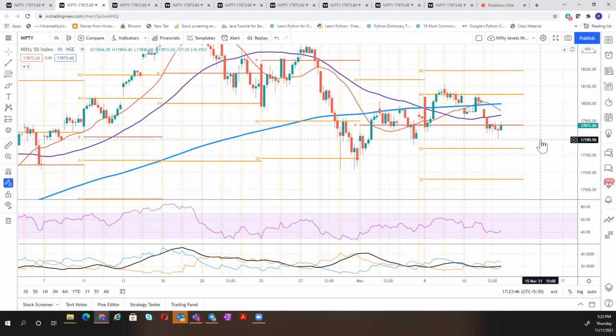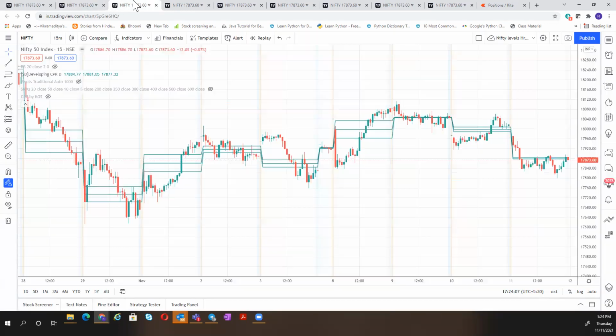Now this is the hourly moving average and pivots. Even on hourly time frame, it is below the central pivot and the hourly 200 moving average. So you know this is the high of the day. The high of the day and previous day will always act as resistance. You need to remember that. But the catch here is on daily and hourly, price is below central pivot.